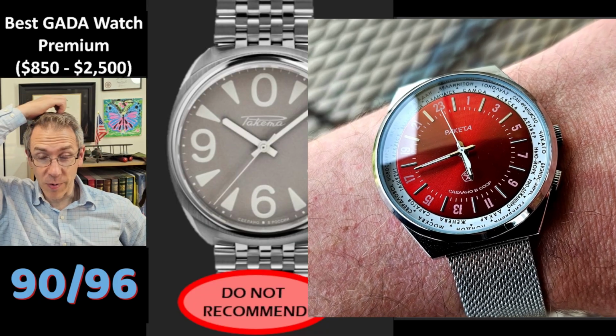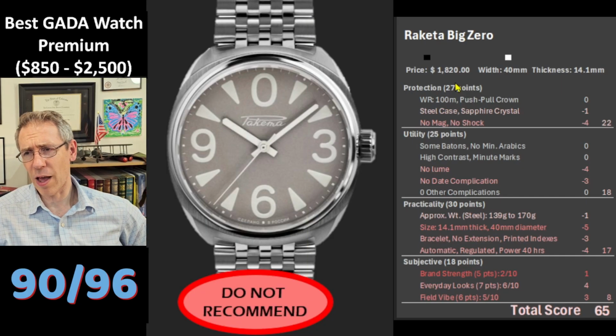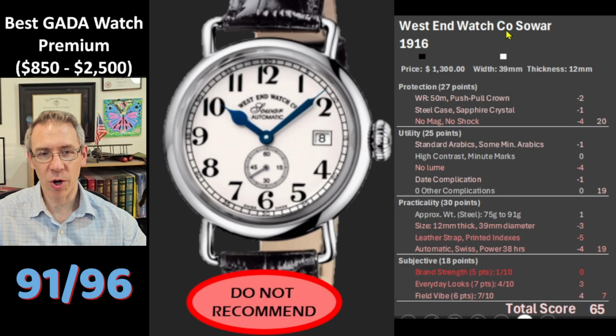I didn't know it was a Franken watch when I got it, but their watches are way overpriced. I do not understand why this Russian brand is so expensive. Yeah, it does not score well. Score 65. 91st place, the West End Watch Co.